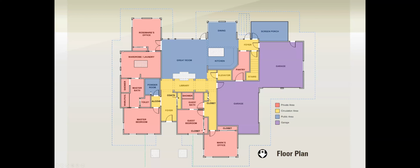The floor plan, as we look at the house, shows where the wardrobe and laundry fits into the scheme of things. I'm circling that with my arrow. It is adjoined by a pocket door that goes into my office, and by another pocket door going into the master bathroom. So it's very convenient as our master bedroom and master bath are here. You can see the master bedroom is actually smaller than our wardrobe laundry. But it is very convenient as we get up in the morning and use the master bath and then come into the wardrobe to put our clothes on.